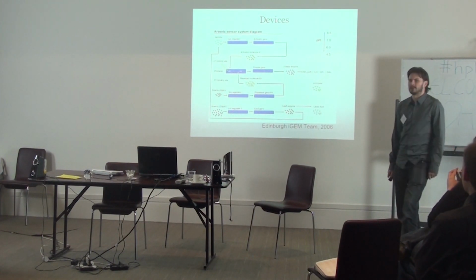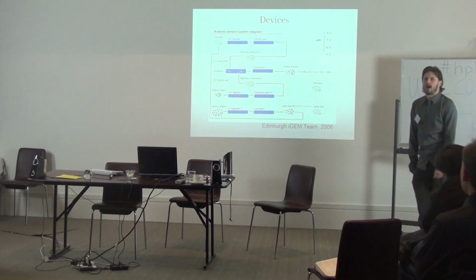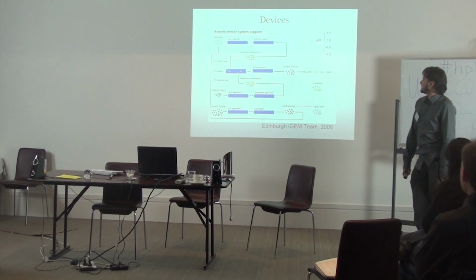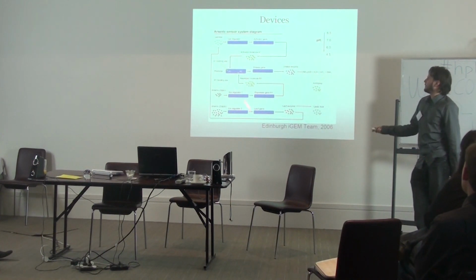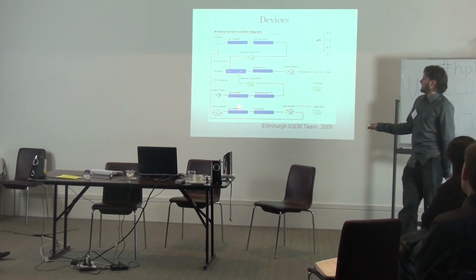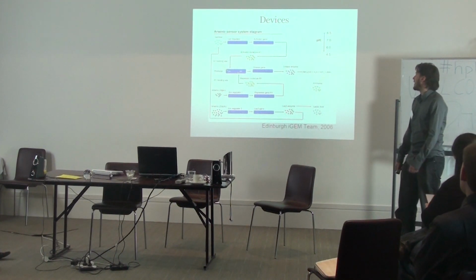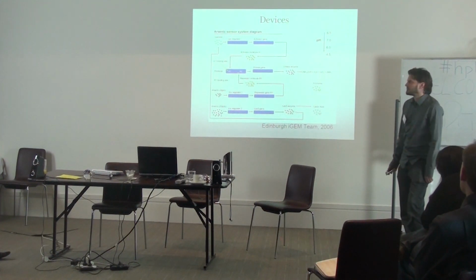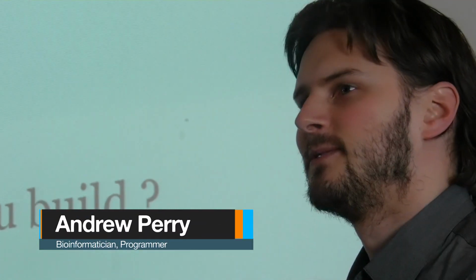To finish on a more complex device, this is an Edinburgh iGem team project where they wanted to make an arsenic biosensor. Skimming over the complexity of what's in here, essentially in low arsenic, this urease gene is on, which causes the pH in the culture to become more basic. When the arsenic is present, the arsenic sensor causes the LAC-Z gene to make lactic acid. Lactic acid lowers the pH of the culture, and they were able to show that in fact this sort of worked. They could get changes in pH for very small amounts of arsenic. So at this point, I'll leave you with the question, what will you build?